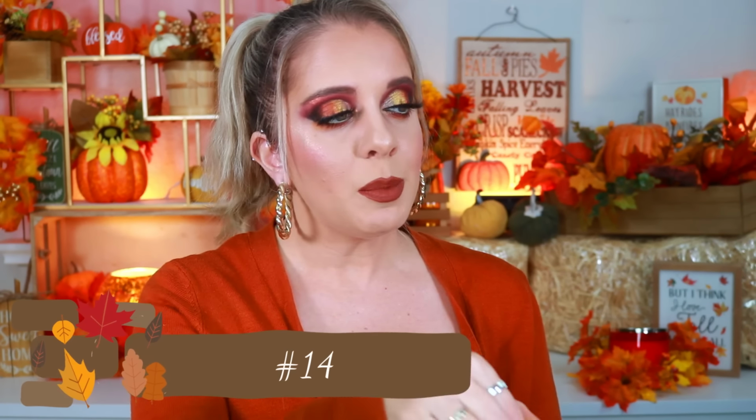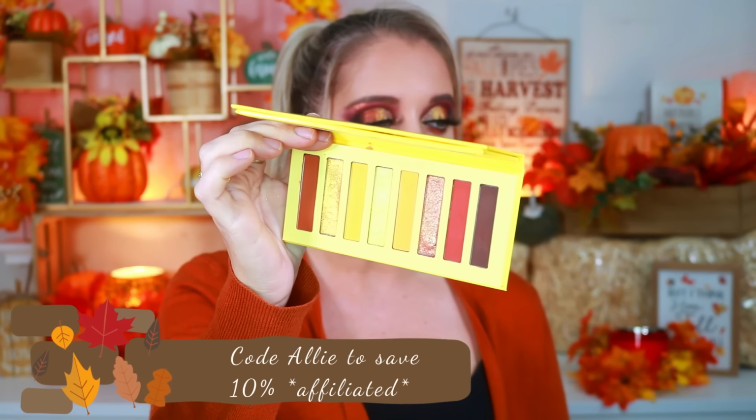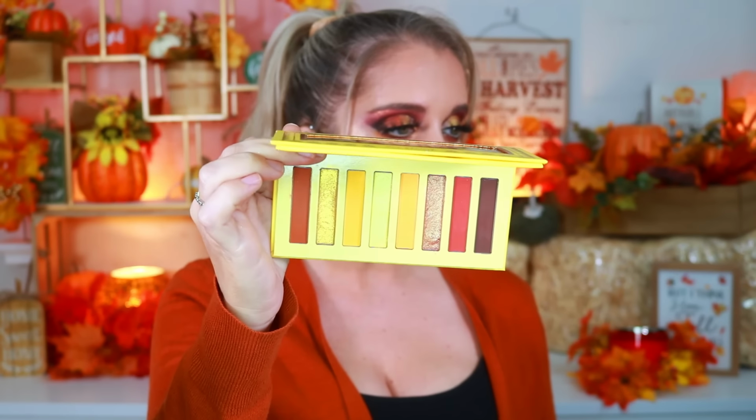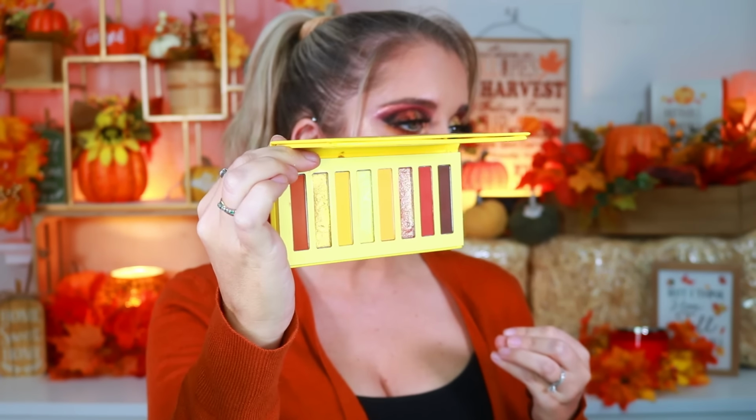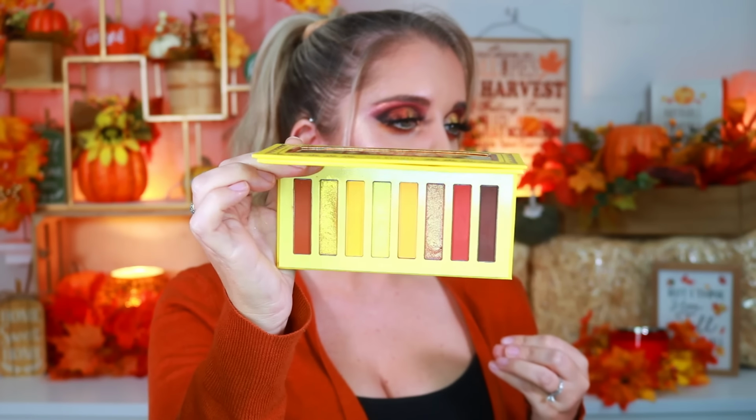Coming in number 14, we have the Ace Beauté. This is going to be the Flora palette. Now, this is a sunflower. This is a flower palette. And for me, this just reminds me of sunflowers. You're going to have those mustard yellows, those reddish oranges, those reddish browns, and a beautiful, beautiful golden shade to go with that.